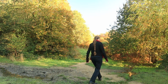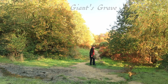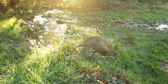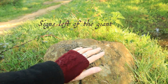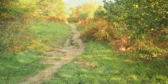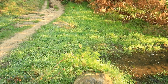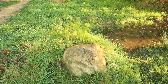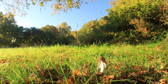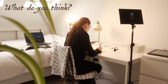Once there was a large neolithic mound called the Giant's Grave, which was located here, but it was destroyed during the Second World War. But nevertheless, there are still signs left of the giant. These stones are called the Giant's Marbles. These stones could of course be glacial erratic stones from the last ice age. Or they could be marbles that were used by the giant during a game of marbles. I will leave it up to you to decide what you think.